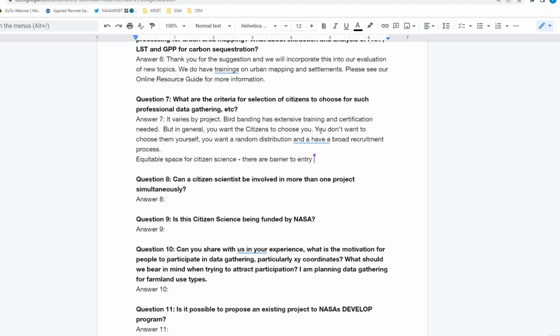Yeah, it's a great point, Katie. And those barriers for entry, you have to be almost clairvoyant to understand them sometimes. A lot of times the simplest barrier to entry is people with free time, which means you're gonna be looking primarily at people who have free time, which is definitely biasing your data.